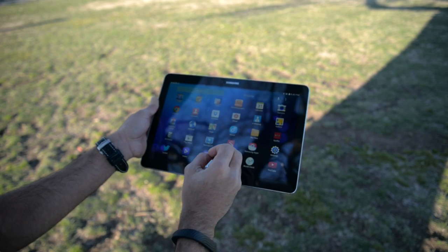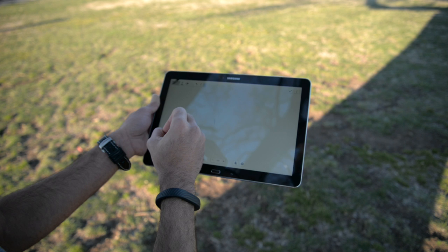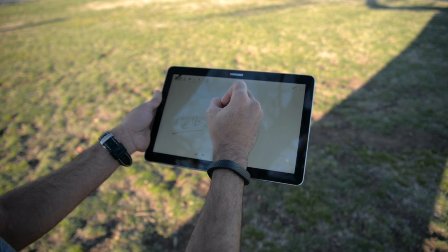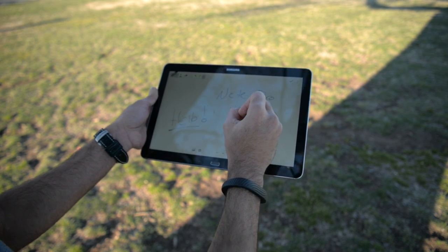But if you take off the Pro goggles and you take a look at this tablet just as a tablet, you'll find that it's extremely fast and efficient. The Note Pro 12.2 has made me use the S Pen more than I ever had before. A larger surface that allows you to do things like S Notes, action memos, air gestures, and one of my favorites with a larger display is Pen Window.